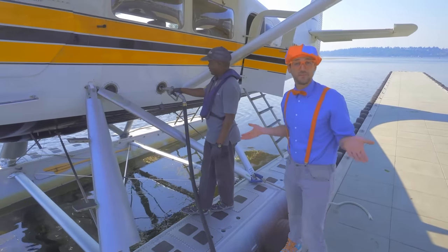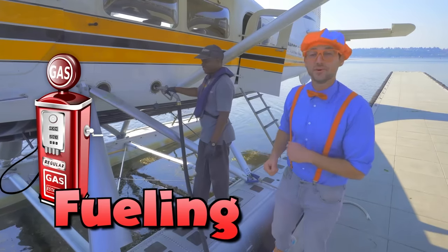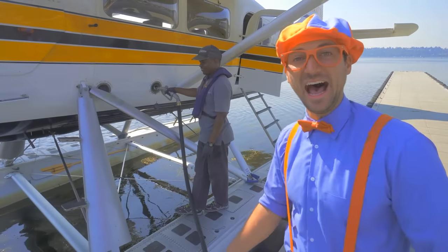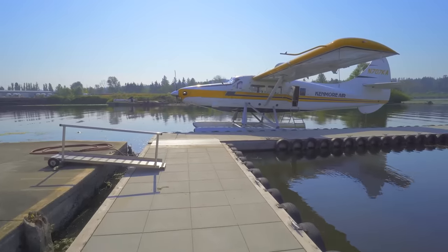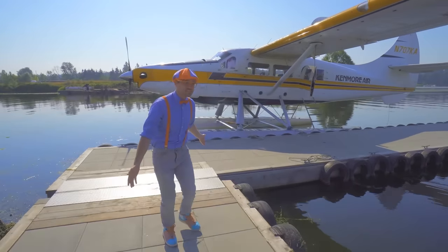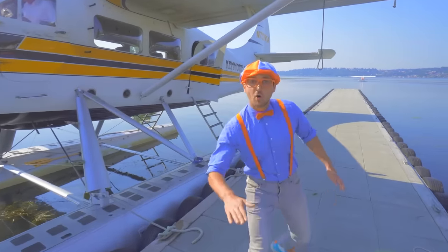Simon is fueling the aircraft. And this aircraft uses Jet A fuel. Yep, just like in the car, you gotta put fuel in the engine. Now, let's take a flight from the seaplane. Let's start on the water and then go up in the air.